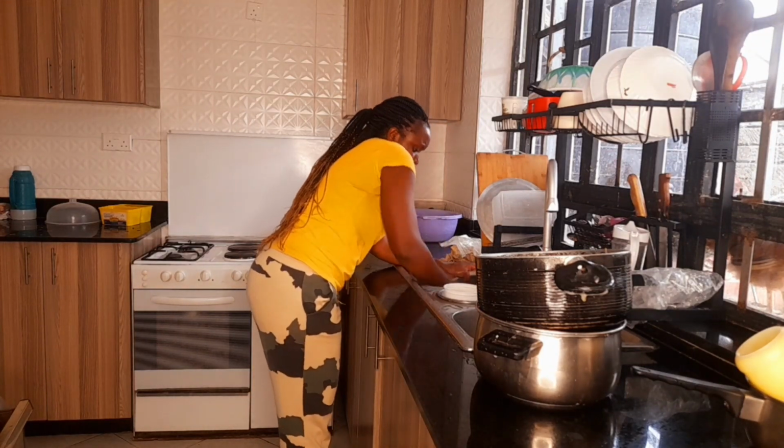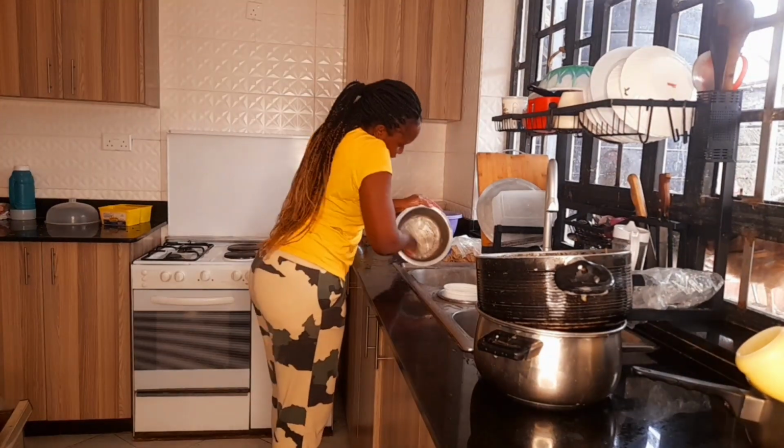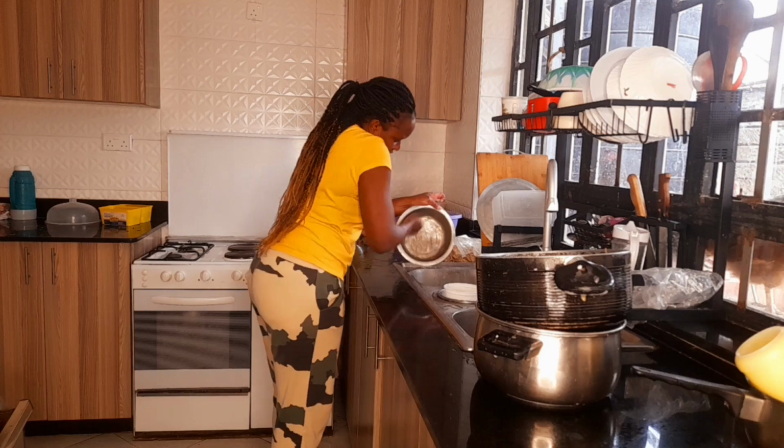I hope you get motivated on arranging your kitchens, your sitting area.